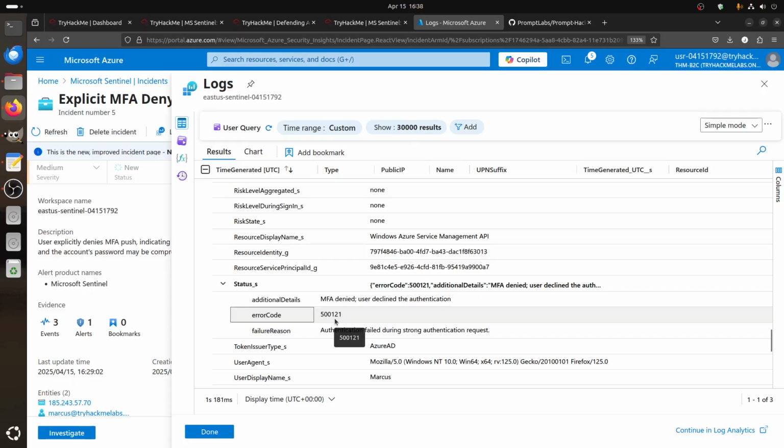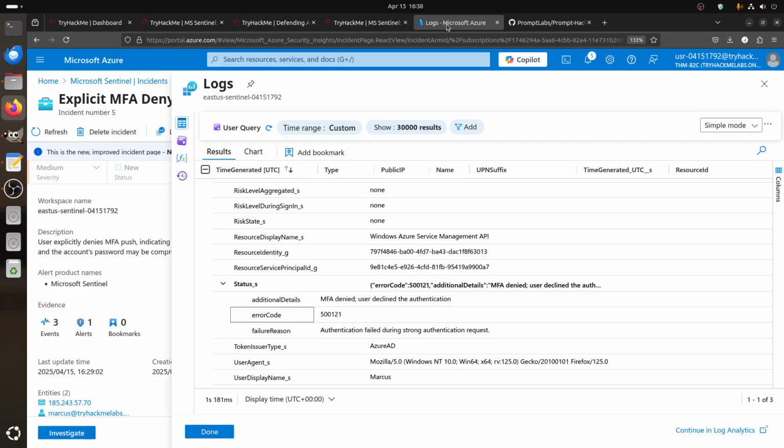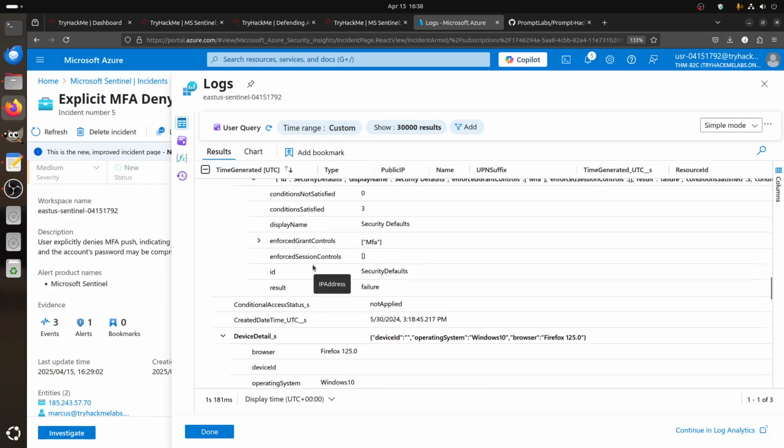Error code 50012. It's the same as the other type. Error code 500121. Oops. So the error code is that. Now, what's the name of the access policy? Yeah, the access policy, we found it now. Where is that access policy?